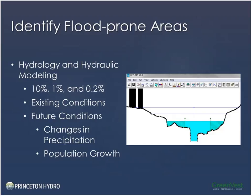So we looked at the 10%, 1%, and 0.2% storms, and we did this for both existing conditions and future conditions. What's very advantageous in New York, the New York DOT, in collaboration with the USGS, have developed a tool to identify future flow conditions depending on various greenhouse gas emissions.